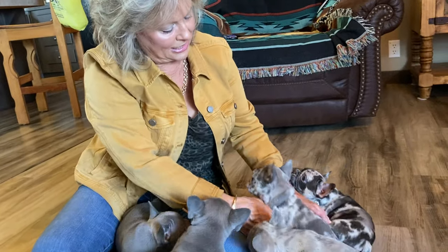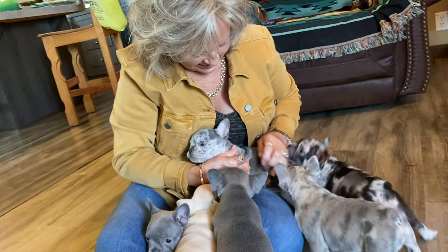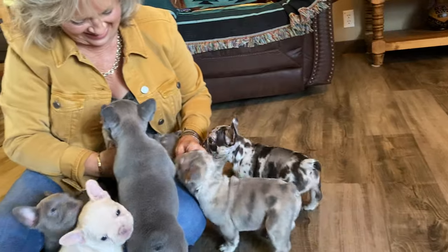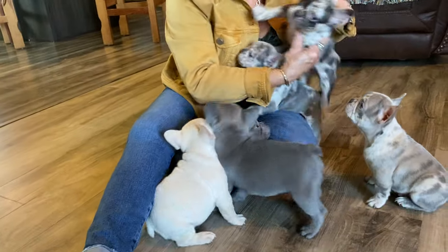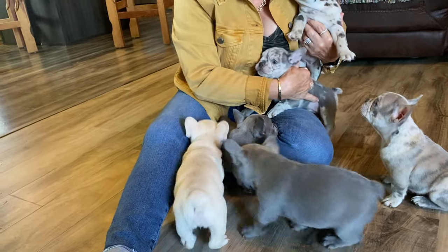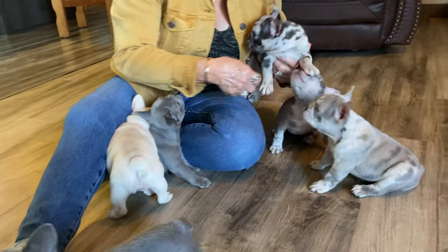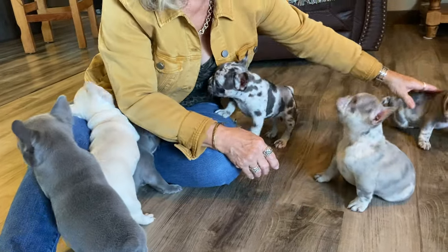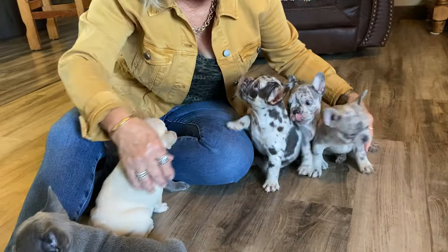This one, the chocolate and tan one, she's all the time chewing on me. Everybody here's lilac except for the chocolate and tan, who carries blue. She just wants to eat me every time. So this has been a super easy litter. Mom is great. She's got that great little milk crystal eye. Remember me telling you about that last week? Right there in the bottom corner. He is a pretty thing.